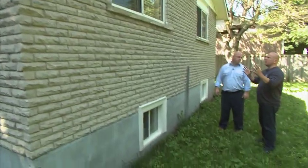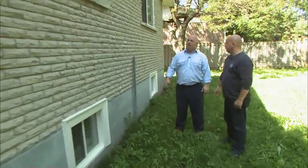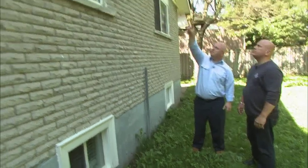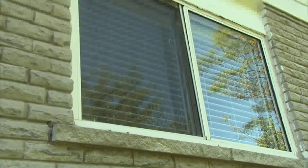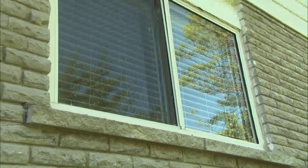Okay, Darren, you mentioned something about caulking the windows. What do we need to know? It's real simple, Ron. You just need to make sure wherever it's cracked or missing, you replace it. Replace it with, again, an exterior caulking. Keep the moisture out from the window frame, hence the inside of the house too.